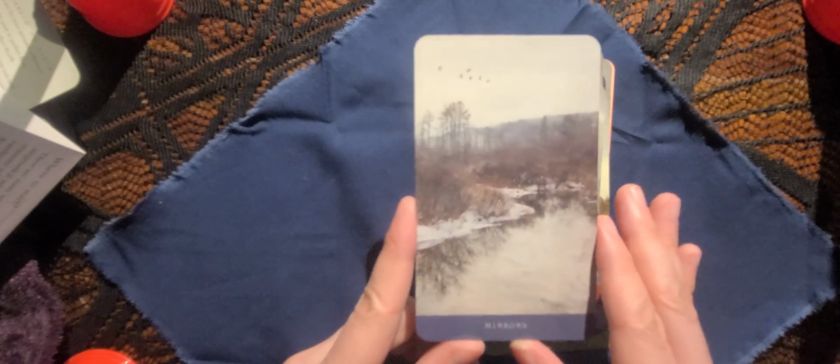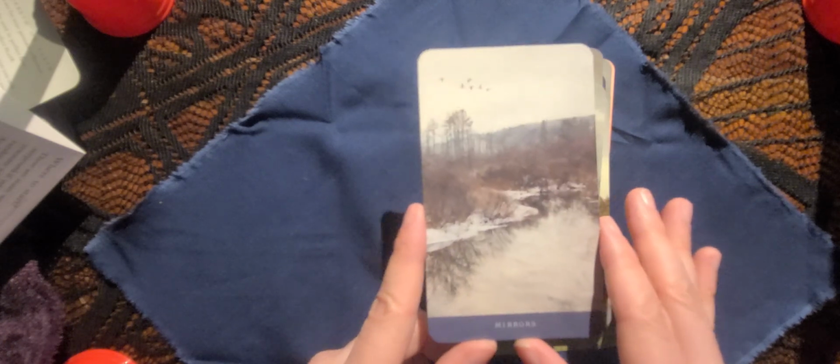And then last but certainly not least is Mirrors. You've got the wintry scene right there, you know, taking the time to rest and reflect during winter so you can decide what you want spring to be.